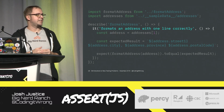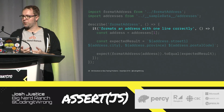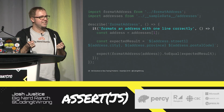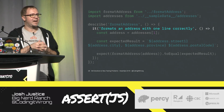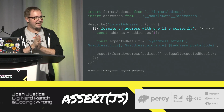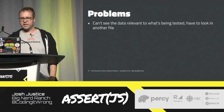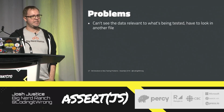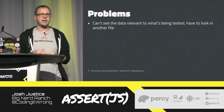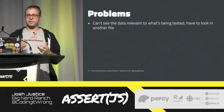At least in this case, we have a test case with a good name. I don't know if any of y'all have ever seen test cases with unhelpful names before. But if this just said it format address, we would not know what exactly was being tested. If you had several test cases that all said it format address, like I've seen in some kind of code bases, what is the intent? What is going on here? So the problem here is that we can't see the data relevant to what's being tested. We have to look in another file to see what's going on. This makes the test harder to understand.